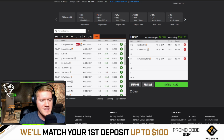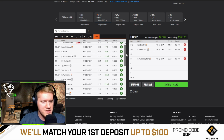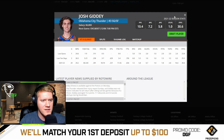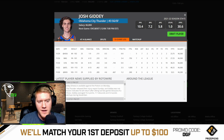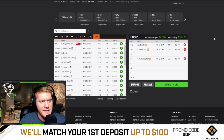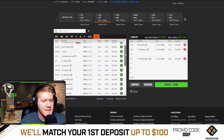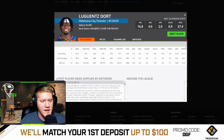Switching over to OKC and Detroit, really not too much interest all the way around. Without SGA in the lineup, we expect Josh Giddey to get a nice little usage bump, which he does, but he is also a little bit priced up here, $6,800 in a very bad matchup versus Detroit. Just not too many points expected to be scored here. I do think he has a limited upside, a limited ceiling at $6,800, so not too much interest in the OKC side as a whole.